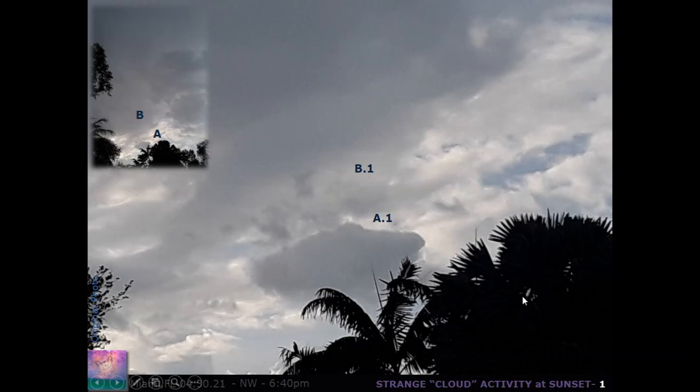Okay, this is a scene looking northwest towards sunset, and this one was just strange. The upper left is the original photo, giving you the overall scene, and here's A and B for reference.